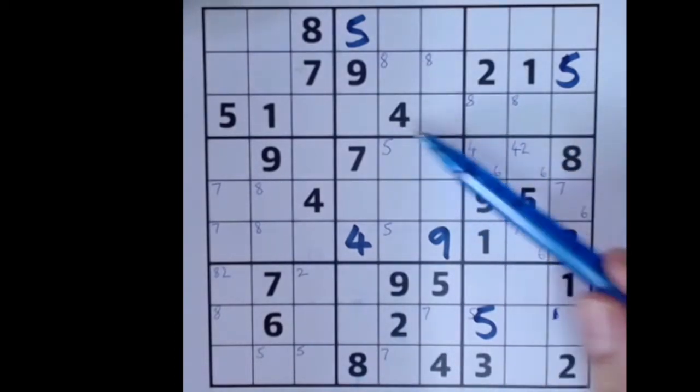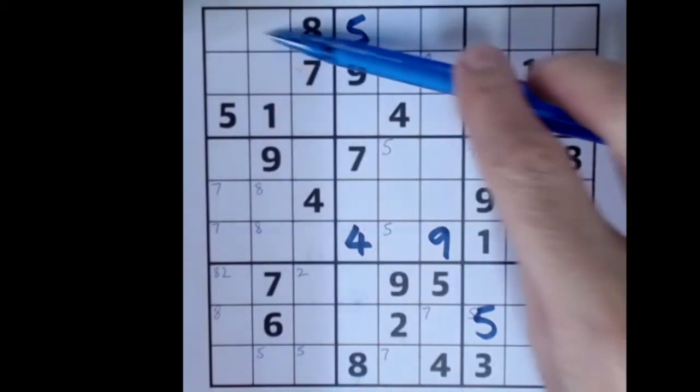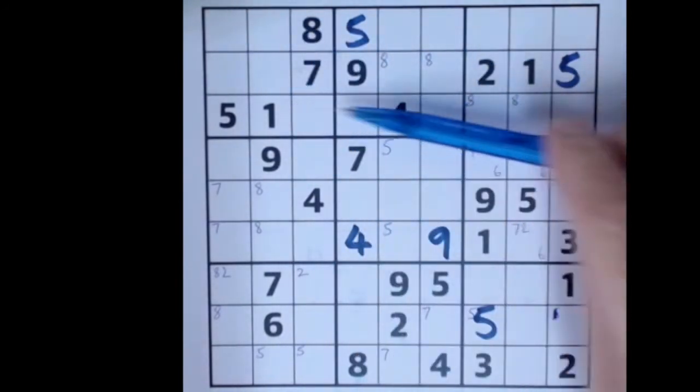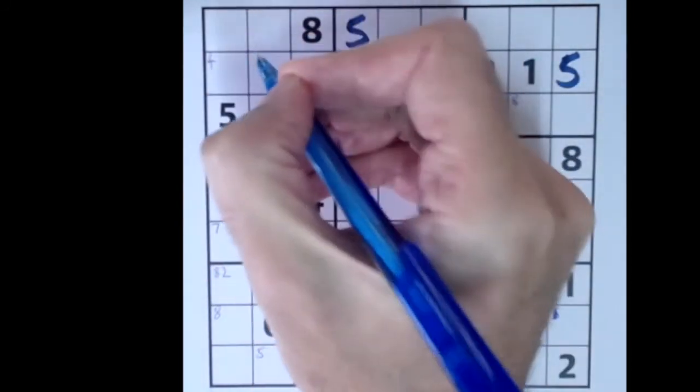Fours, we know that 4 goes across here now, and so naturally a 4 is blocking this here, I should say, and so naturally a 4 is going to appear along here. So if we extend wherever the 4 appears, somewhere along here backwards, and we extend this one leftwards, we know that there has to be a pair of 4s here.